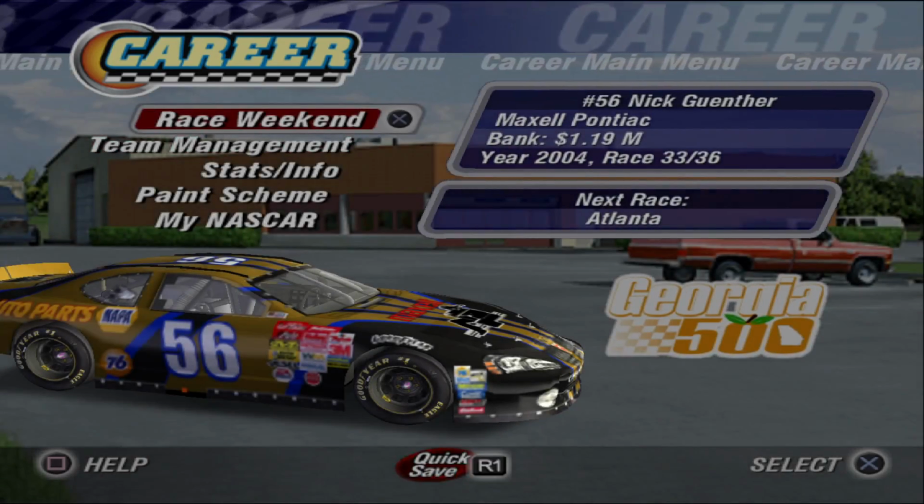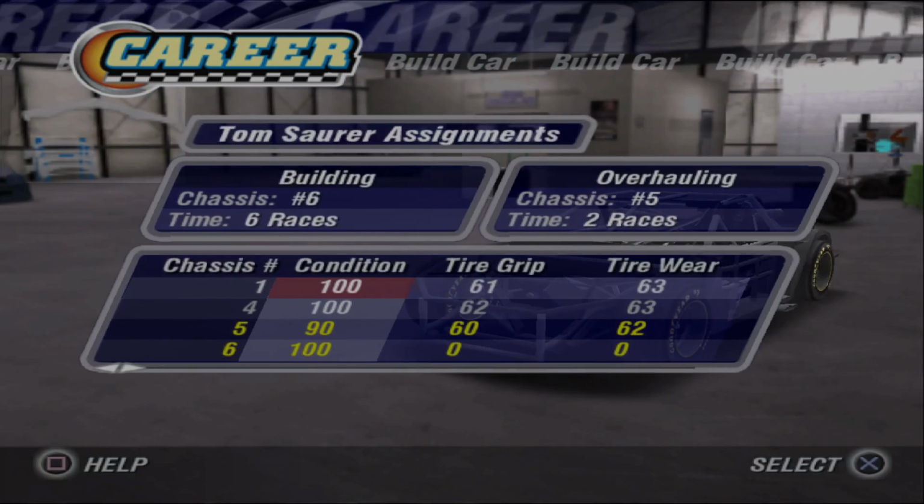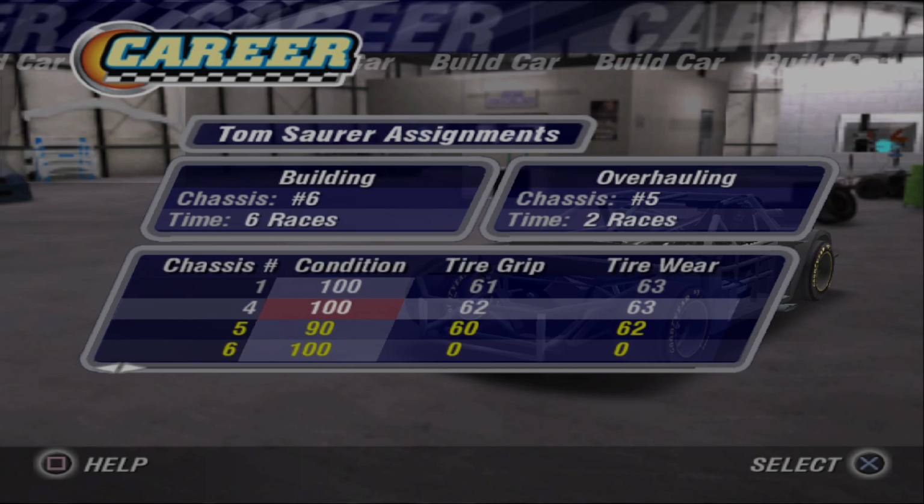Not as of recently, I think. I don't remember the last time we destroyed a car though. Hopefully it doesn't happen today. I'm not jinxing it. That's just a sign for bad things to come.